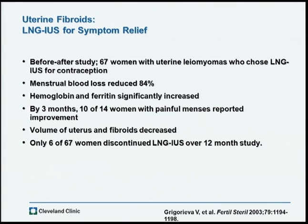There was a study done with about 67 women who had fibroids and decided to use levonorgestrel for contraception. Their blood loss decreased by 84%, and with less blood loss, their hemoglobin and serum ferritin levels obviously increased. By 3 months, 10 out of the 14 women who also had painful periods noted improvement in their symptoms, and the volume of the uterus and fibroids decreased. Only 6 of 67 women discontinued the levonorgestrel over 12 months.